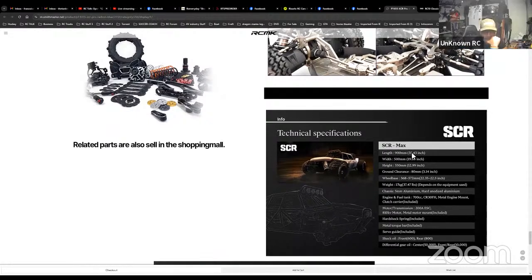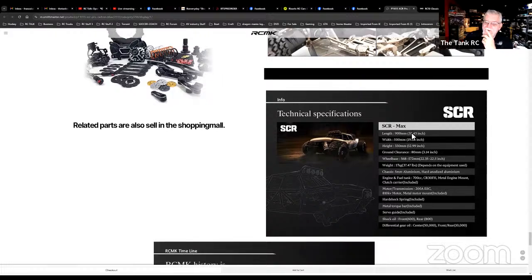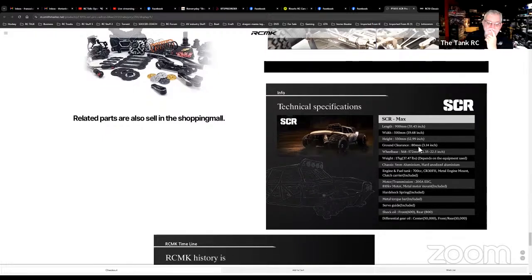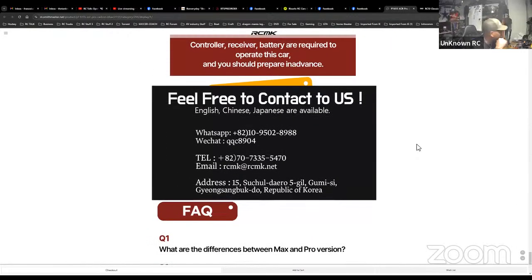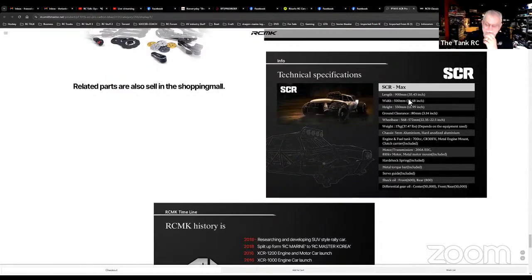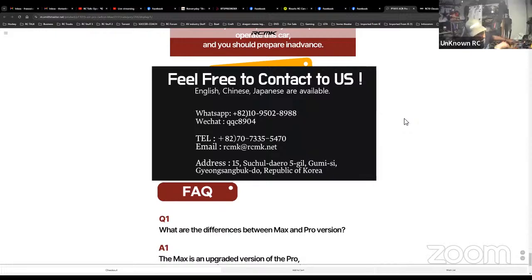Related parts are also sold in the shopping mall. 35 inches long by almost 20 inches wide. It's almost 3 feet. Very good. No, 35 is almost 3 feet. Yes, you're right, 36 inches is 3 feet. This is American math, not Canadian math.